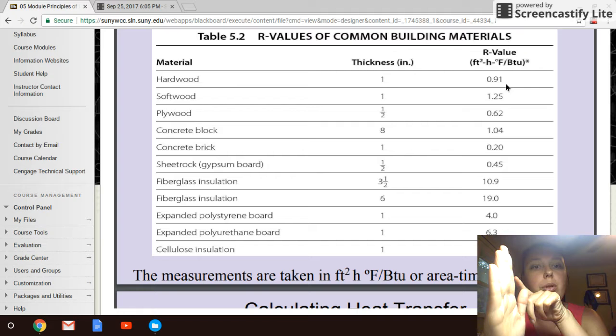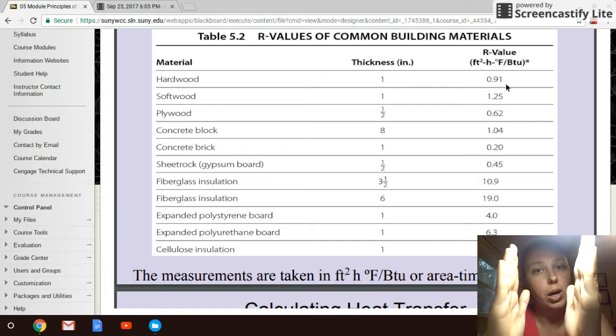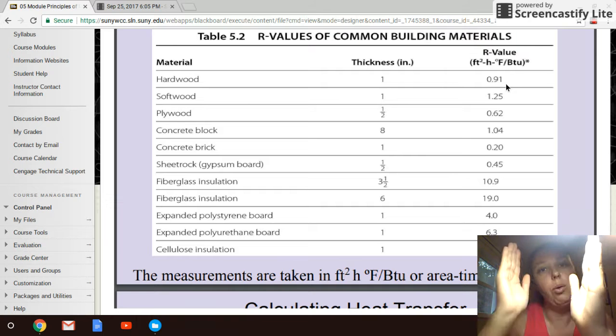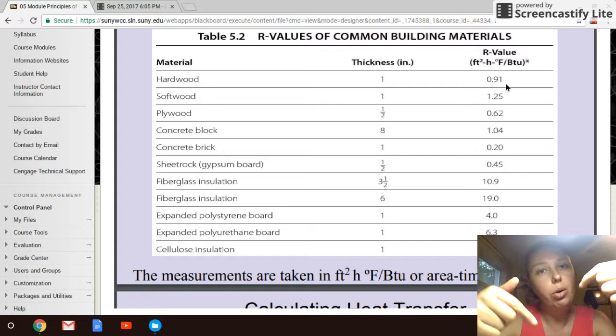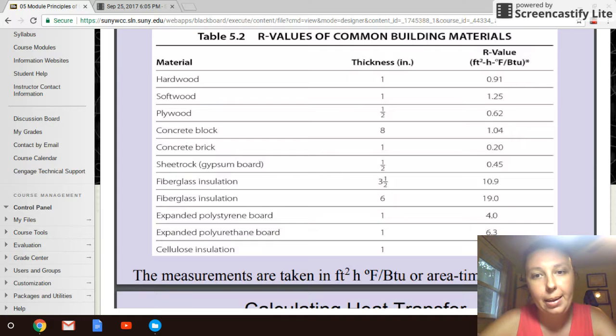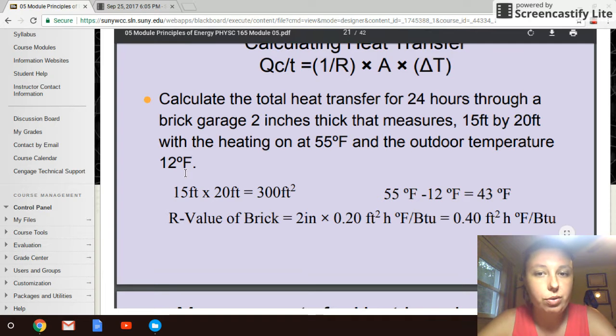So if I'm traveling through the plasterboard, I have to do the plasterboard, then my insulation, then my soft wood on the exterior, and then whatever my outer siding is on the outside. I have to add all of those R values together to get a total R value that then would divide into my 1 divided by the sum of all of those R values. So for example, I can calculate the total heat transfer for 24 hours through a brick garage, 2 inches thick, that measures 15 by 20 with a heating of 55 and an outdoor temperature of 12 degrees Fahrenheit.